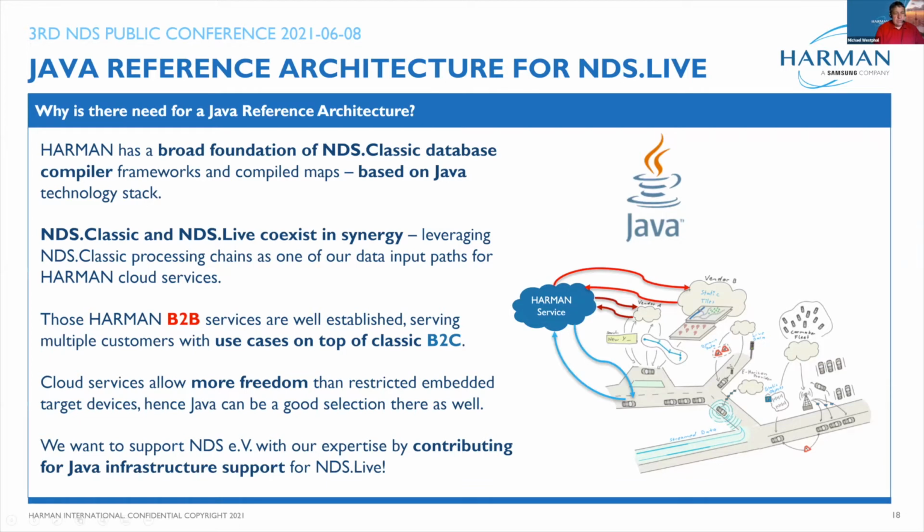So if you think about use cases, not only B2C, but B2B services, for example, as a kind of proxy, taking data from several data providers or service providers and sending it to an end customer, to the car at the end. And common cloud services allow more freedom than restricted embedded target devices because of the capacity, performance, and memory, whatever.